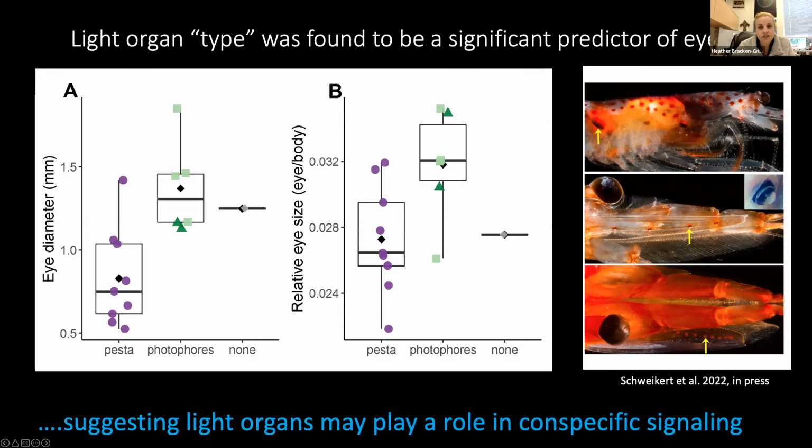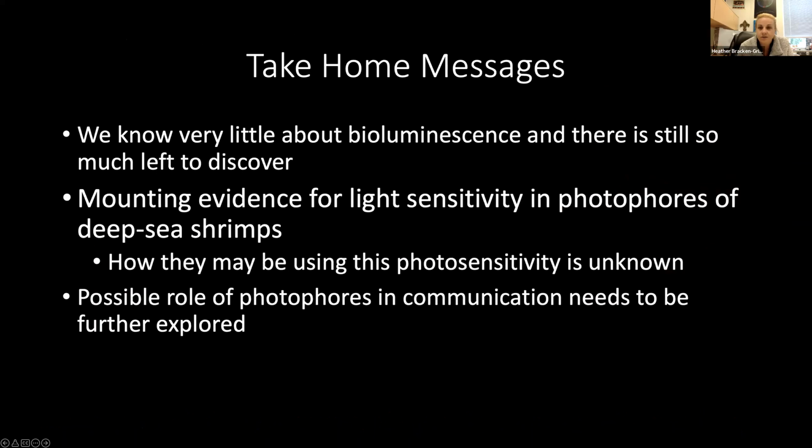So in conclusion, some take-home messages are that we still really have a lot to learn about bioluminescence. We have mounting evidence for light sensitivity in photophores in deep sea shrimp. We don't know how they're using this photosensitivity. This is a direction we really want to go. And there's a possible role that these deep sea shrimp could be using these light organs for communication.